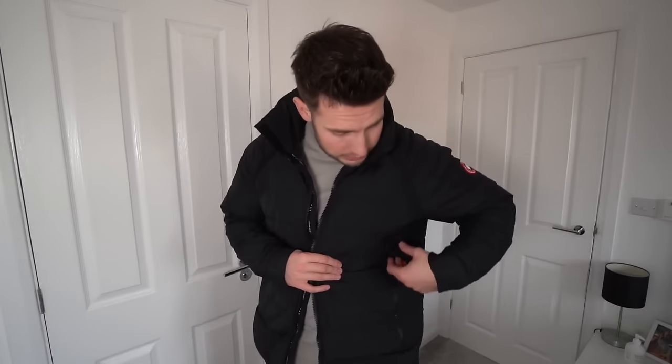The extra large is a little bit too big, so just bear that in mind if you are going to get a Canada Goose jacket. Maybe stick true to size or even go down a size. But yeah, £595. It's definitely my favourite one from Canada Goose, at least. It's got the zip pockets as well. Really big zip pockets. It's the one.